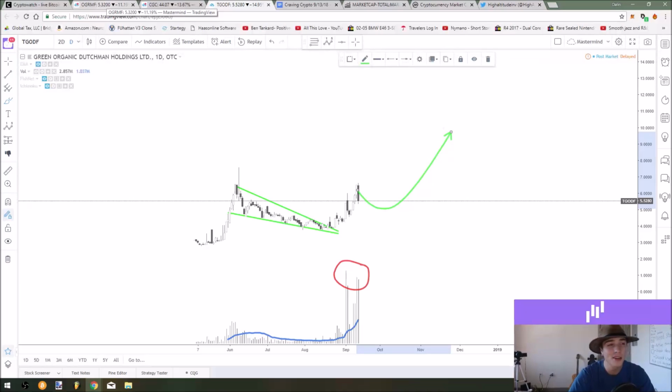But yeah, these are my top 3 tickers, stocks in the cannabis world that I'm picking. So go ahead and look at these, start accumulating them, start playing them.